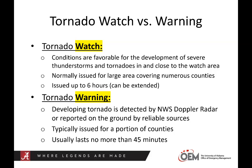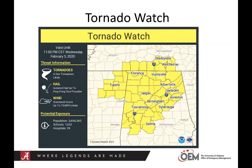A tornado warning means that a developing tornado has been detected either by radar or reported by someone on the ground. And these are reliable sources who are making these reports to the National Weather Service, usually police officers, firefighters who've been trained to watch storms, also emergency management personnel. These are typically issued for just a portion of a county, and they usually last no more than 45 minutes.